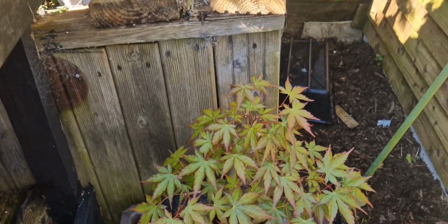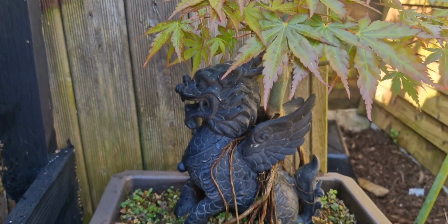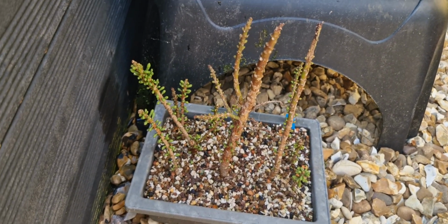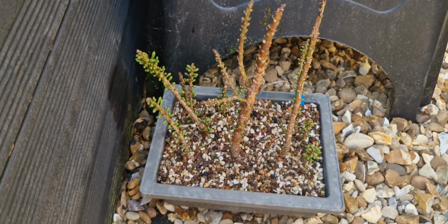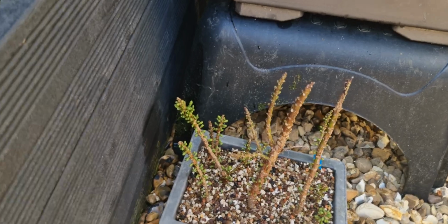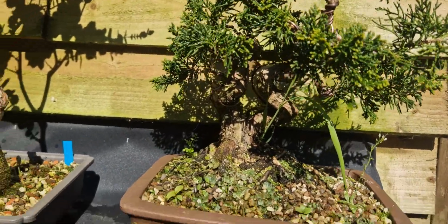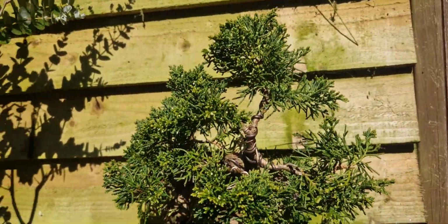We've got down here the Japanese maple, that's the one on the dragon. We have some cuttings down here. They're the bald cypress that I didn't know what to do with. Well, I made a decision in the end and I gave it a pruning back. So they're just cuttings off it. I didn't know whether to take them or not, but I might as well put them in. We have a twin trunk twisted juniper there.